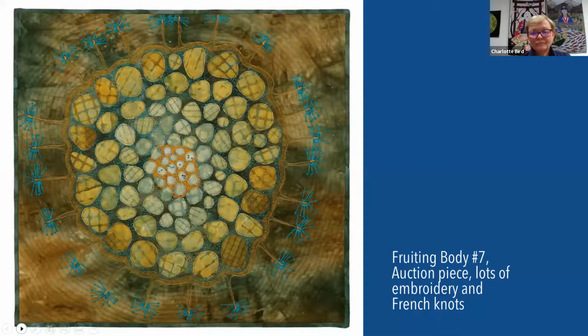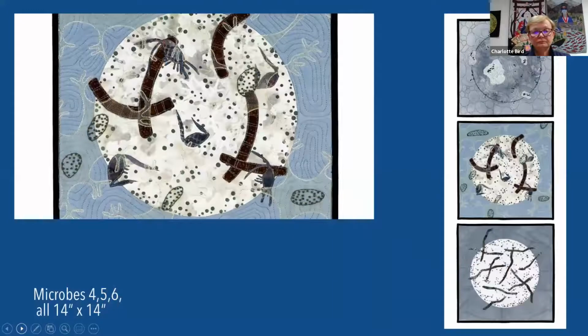If we could see the next slide, I know along with the work that comes from the landscape, you've done a series of microbes. How did that get started? I have had the privilege for several years of being part of an artist scientist program in Fairbanks, Alaska called In a Time of Change. The program has focused on the issues of climate change and has sort of focused in different directions.